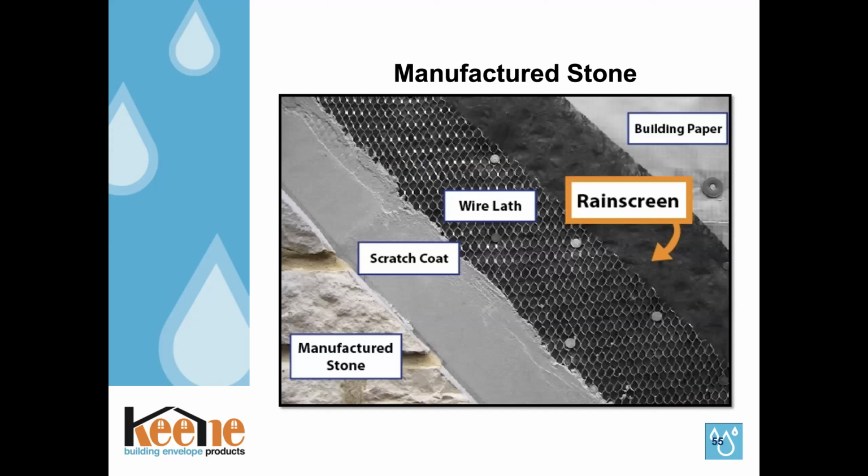Again, a little bit close-up picture of what this looks like. The layers installed: building paper, then Rainscreen, then your wire lath, then your scratch coat, then your manufactured stone.